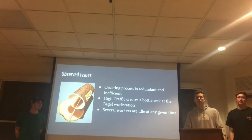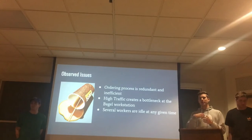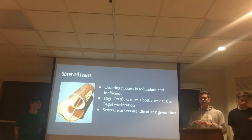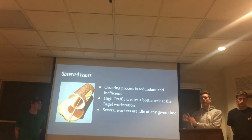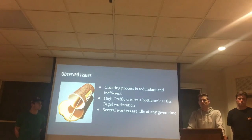During our observation periods, we observed several issues with Einstein's process. The first and most major one is the process through which the employees take orders. The way it is now, you step up, one employee takes your order, writes it down, and then tears it in two, hands one back to you and hands one to the kitchen. Then as a customer, you step to the side and another employee takes your order and payment at the register. The need for 2 slips here is unnecessary and takes much more time than is needed to take the orders.